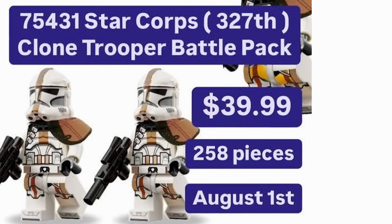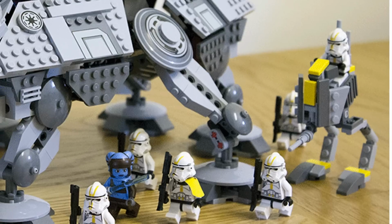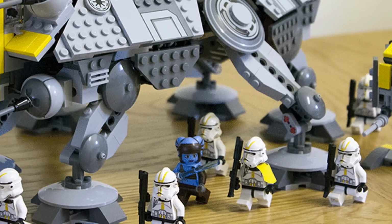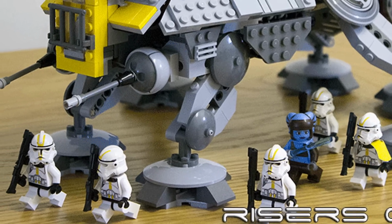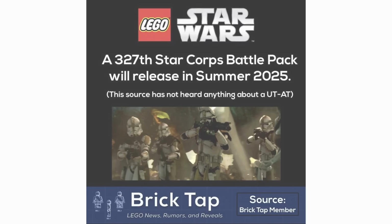It's a battle pack, there must be some kind of bigger build. I'm sure the clones probably just have a big swamp speeder and that's what it is. I will kind of be disappointed if that's the case though, as it just seems like LEGO's including bigger builds just to get on the Clone Wars bandwagon because they know people are going to buy a lot of this set. Maybe not, maybe they just want to make a really good set, and if that's the case, that's cool too. But I'm really going to have to see this set before I pass judgment one way or another.